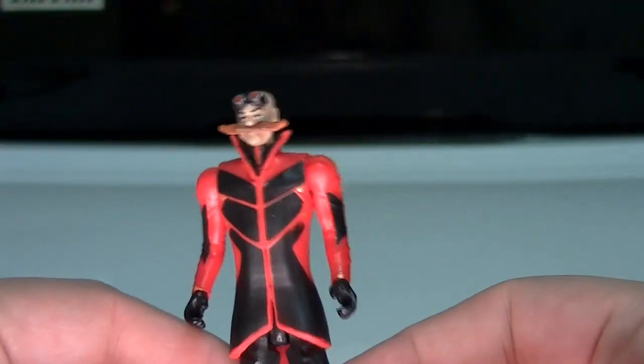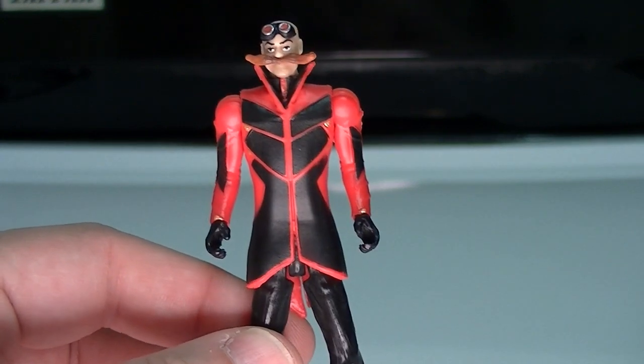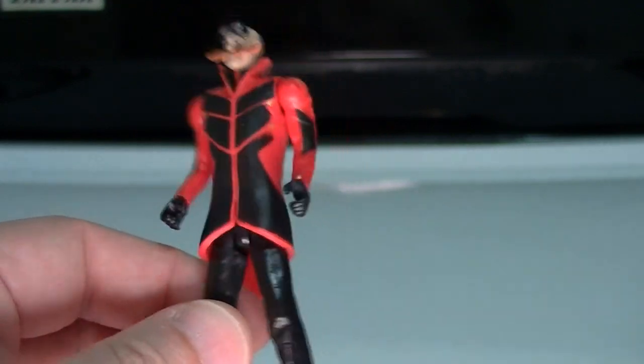And I'm wondering if they're going to make the Eggomatic hovercraft for this thing to go inside of. Because I already know they're making a Tornado in this scale, so having something to stick Dr. Robotnik in will be kind of cool.